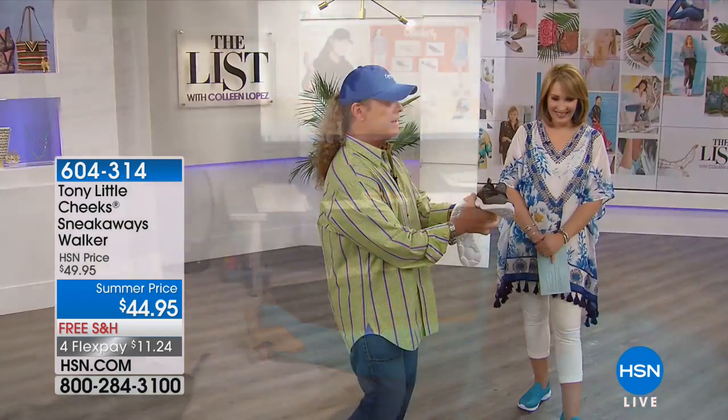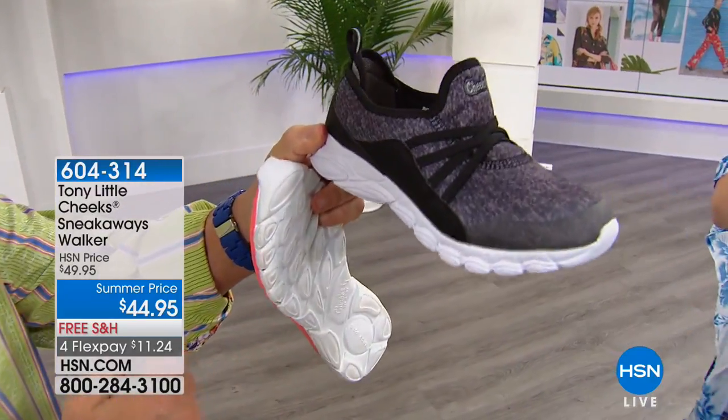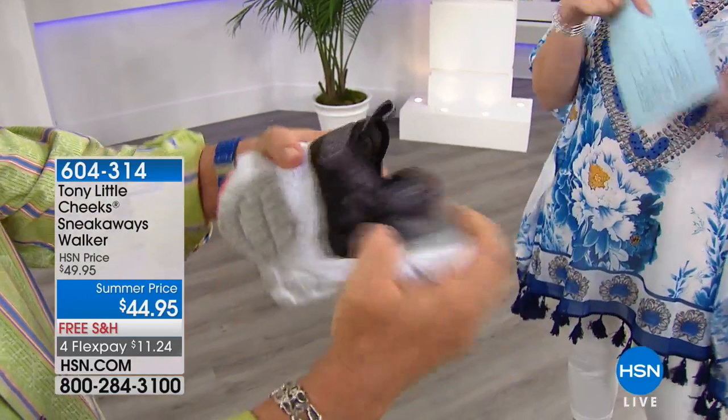So when you get these, there's only like 1,000 of the black available. If you want the black, almost overnight, almost 1,000 gone. Black will go first, for sure, very, very quickly. I'm getting those if they don't sell out.